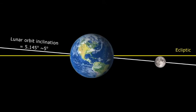We have the ecliptic. What's the ecliptic? The ecliptic is kind of this baseline we use. It's the orbit the Earth takes around the sun, and since that's our reference point, we just make it special and call it the ecliptic. However, the moon orbits the Earth, and it does not orbit on the ecliptic. Its inclination is 5.145 degrees, or about 5 degrees.